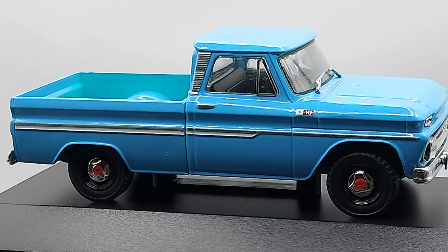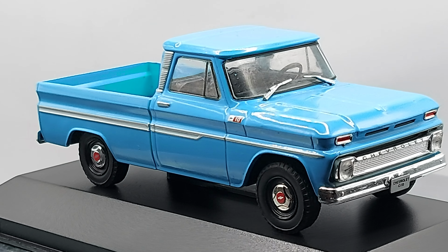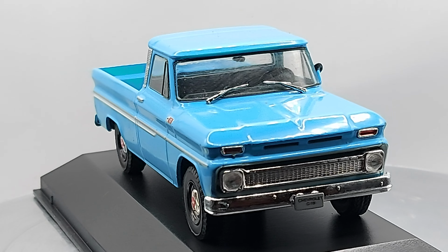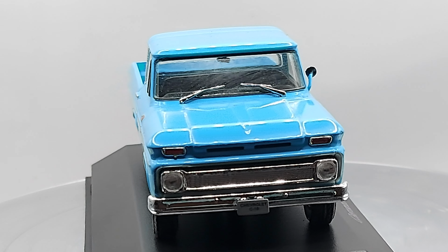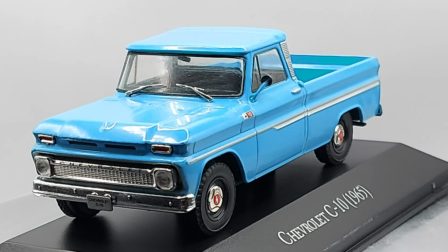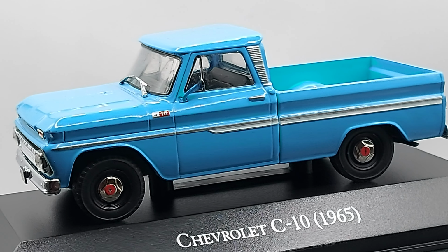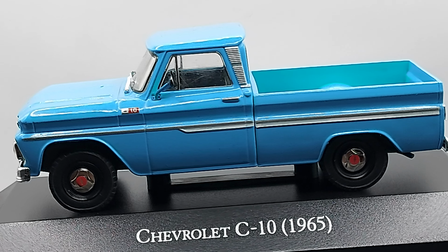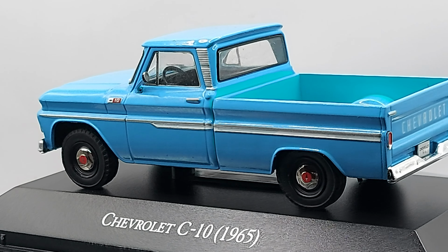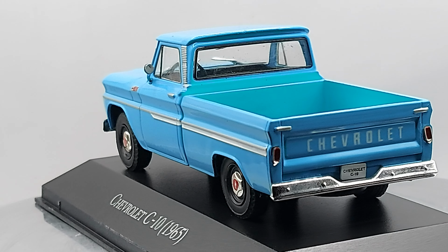What I got for you right now is a 1:43 scale 1965 Chevrolet C-10. You know, these are the cars that make you want to listen to that song. It says, "Whoa, what a night. Late December 1963."